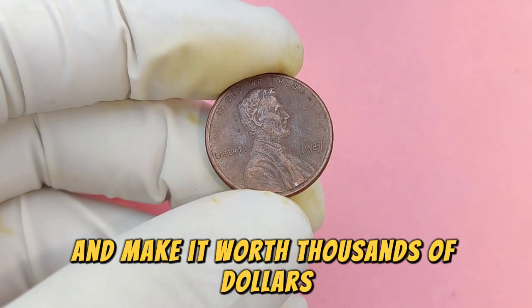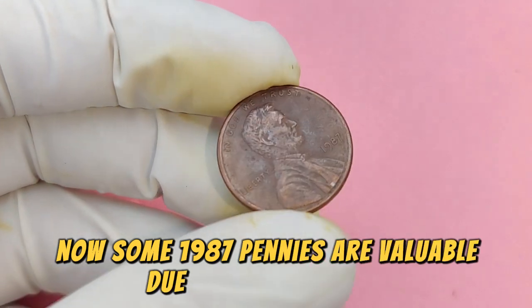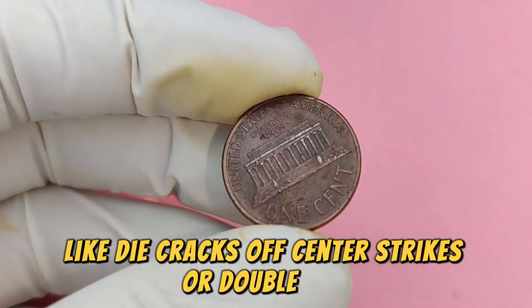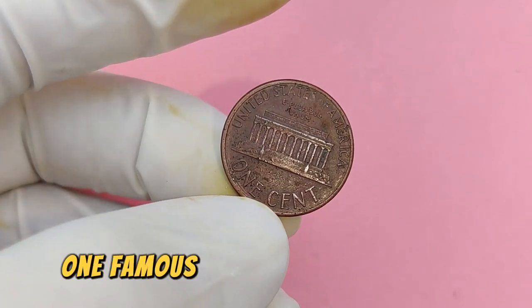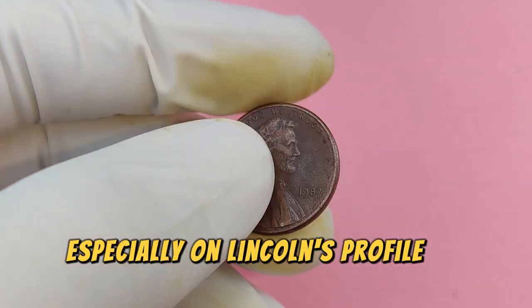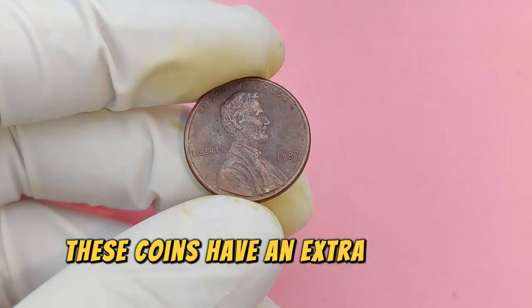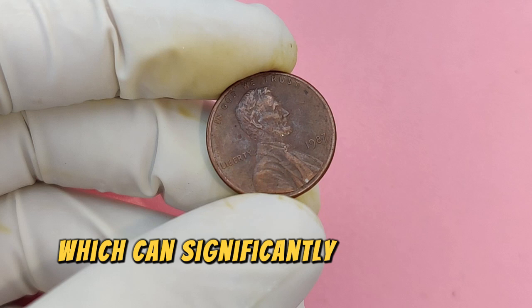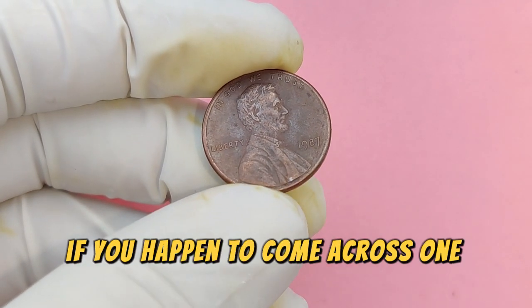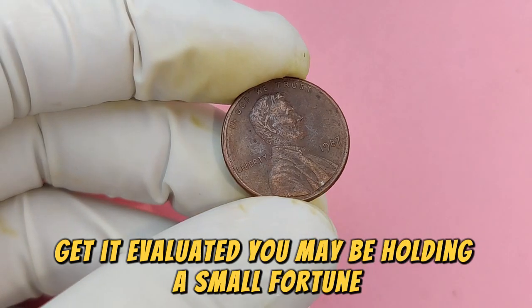Even tiny details, like a perfectly struck image and a flawless surface, can set this penny apart and make it worth thousands of dollars. Now, some 1987 pennies are valuable due to unique errors, like die cracks, off-center strikes, or double dies. One famous error is the double die where the details, especially on Lincoln's profile or the lettering, appear doubled. These coins have an extra element of rarity, which can significantly raise their market value. If you happen to come across one with these errors, get it evaluated. You may be holding a small fortune.